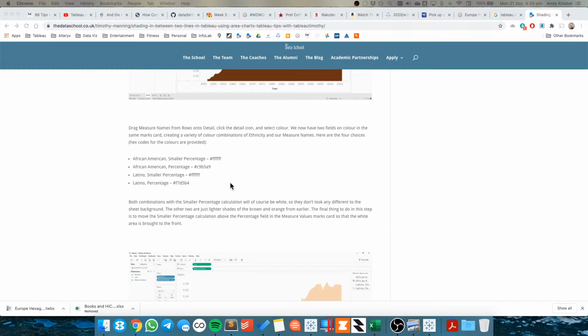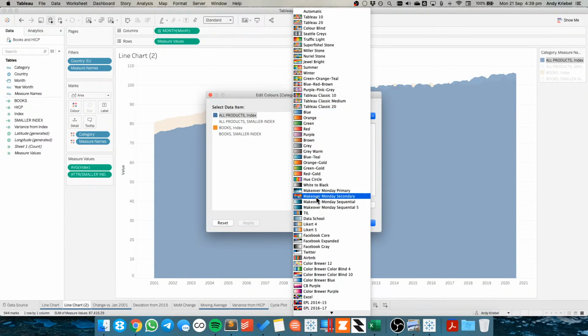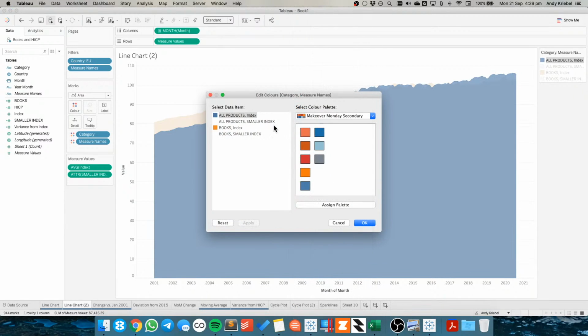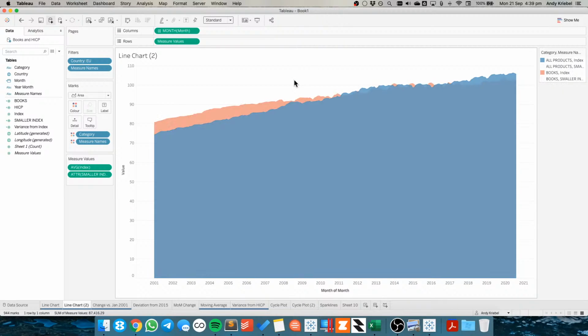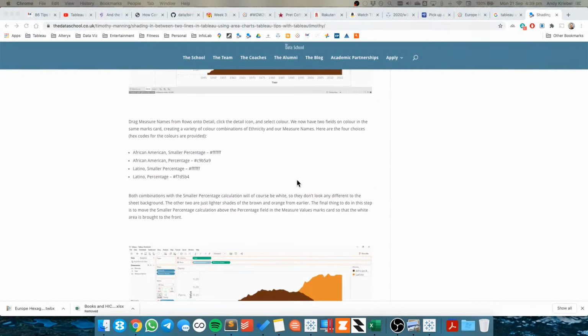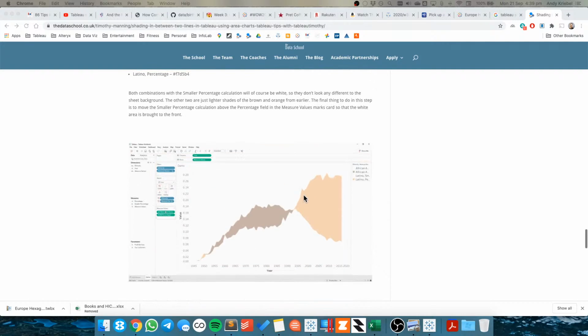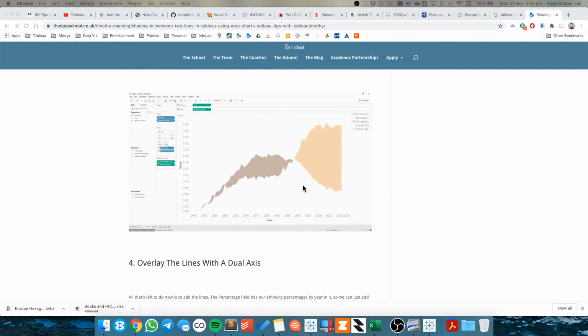So smaller percentage. I'm just going to use this African. So all products, I'll go to my handy dandy Makeover Monday color palette. And then books, maybe I'll make that color. But now I need to, so they don't look any different, sheet background, the other two.